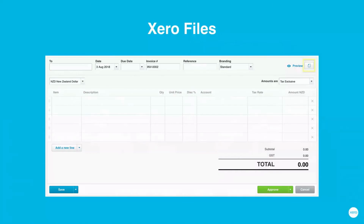Xero Files lets you attach documents to your transactions and records. You can attach items anywhere you see the files icon, which is highlighted in yellow on this slide, like a sales invoice. Just drag the file from your device and drop it into Xero. You can upload multiple files at the same time in a wide variety of formats.